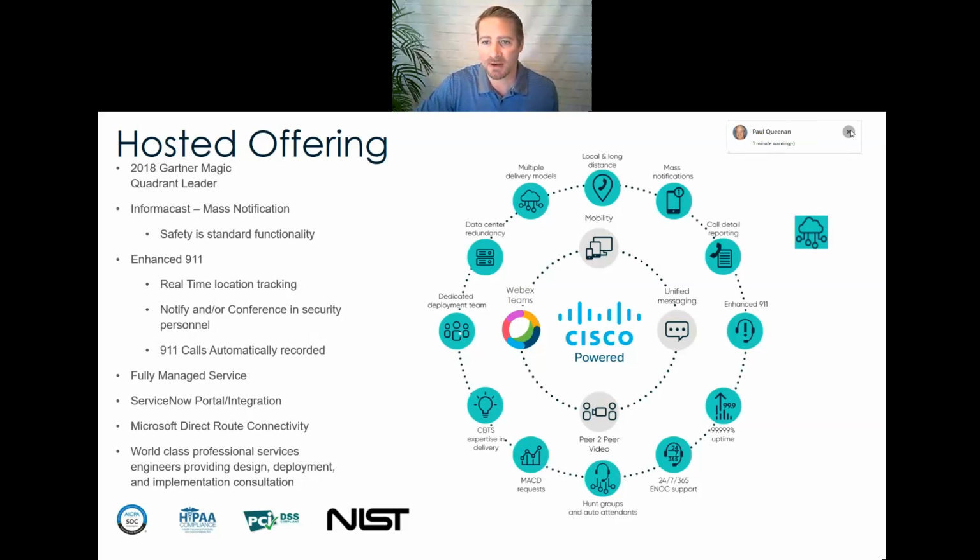So if you have multiple campuses or a scenario where you've got to move phones and you don't want to have to manually remember to place a request when a phone's moved, we do real-time phone moves. We can notify conference and security staff via SMS or screen pops on desk phones or laptops, and we record all 911 phone calls. We put a 5-9 SLA on our solution.